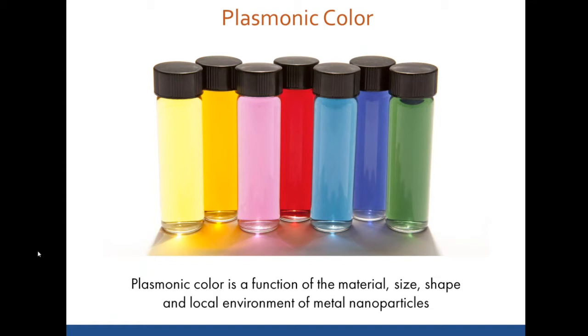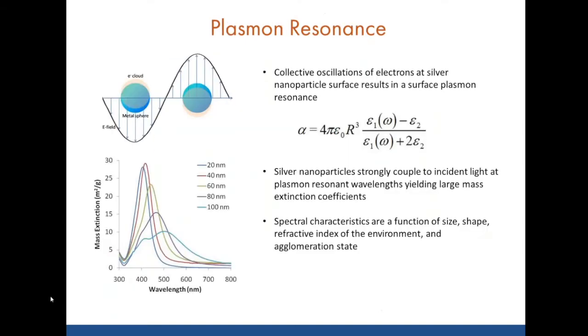And through that engineering, that geometric engineering, we can create this plethora of pigments that have very unusual properties. So how does this work? The basis for the effect is called the plasmon resonance, and this is essentially a collective oscillation of electrons at the surface of the particle.